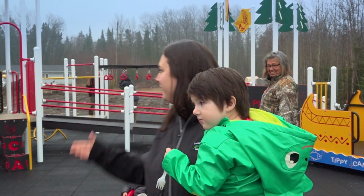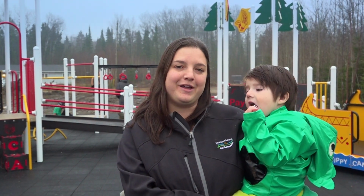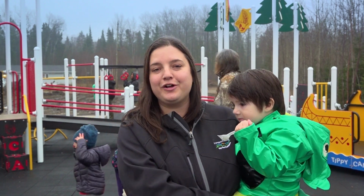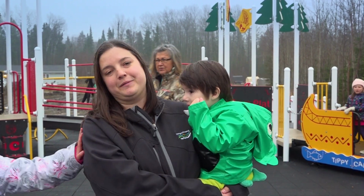And as you can see, all the children are loving it, and it just makes me so happy. And it's been a really long time, and I remember being a little child wanting a playground for myself, and I'm really happy that we can have this here for our children and youth, and for my babies to grow up with the playground as well.